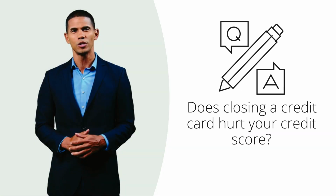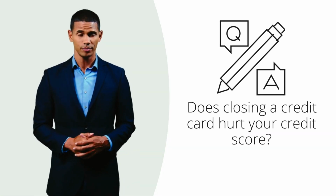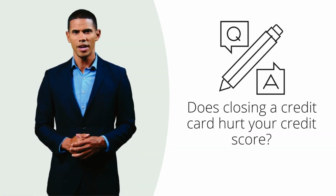So, does closing a credit card hurt your credit score? The answer is yes, it certainly can. It is not a minor financial adjustment. It is a strategic decision that impacts your credit utilization and the average age of your credit history. However, it is not always the wrong move, particularly if a card's costs outweigh its benefits or it encourages debt.